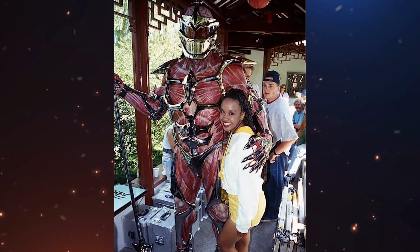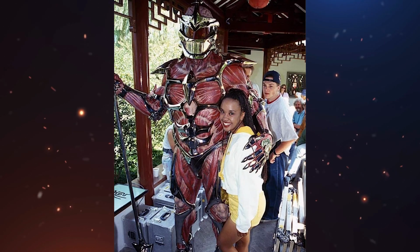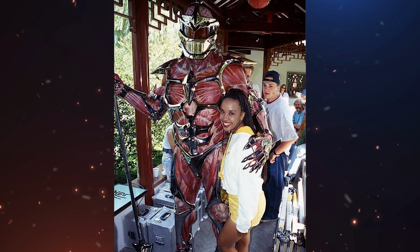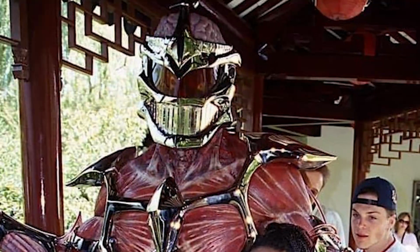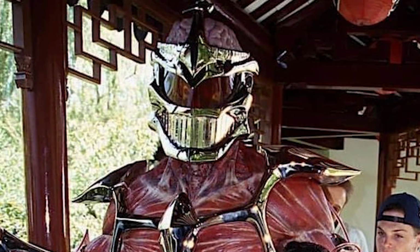The Lord Zed of this movie is physically very different from the Lord Zed of the TV series, and here we can notice that the actor who used the suit was quite tall. Although I like this suit a lot, what I don't like is that, if we take a good look at his face, Lord Zed looks like he is smiling.